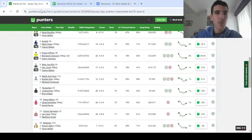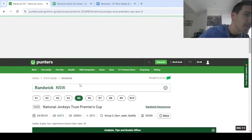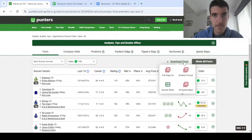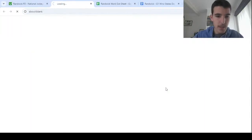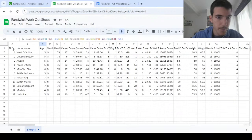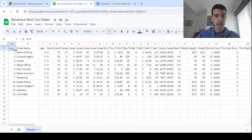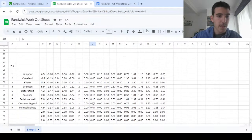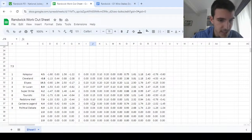Now we move on to what I've been looking forward to. It is the Group 3 prep. Well, not this specific race, but just better horses. The Tancred winner, Kalapur, runs in this race. How does the algorithm line up the class of Kalapur versus some of the others? We're going to find out pretty shortly. Let's see. We got one clearly on top here. Elias. Elias is on top by 5.6 on Sir Lucan, Redstone Well, and Touristic.